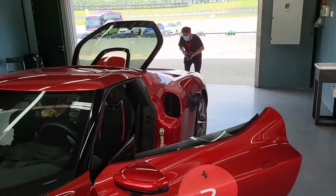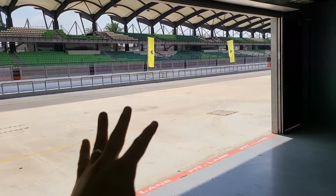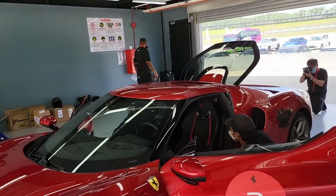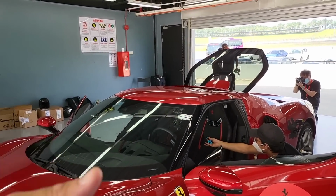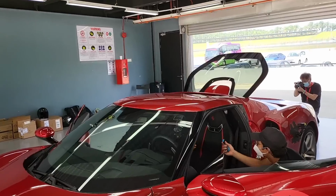Now, how does the car drive? Now, footage of my track day will only be made available sometime later, because this is a regional event. Indonesian potential customers, Singapore, they're all flying in. Even some from South Korea, right?